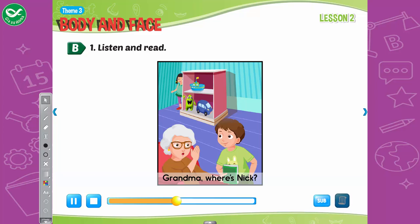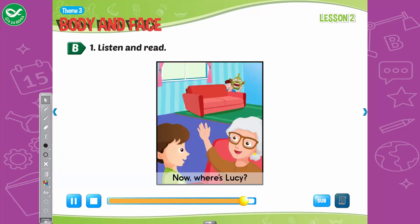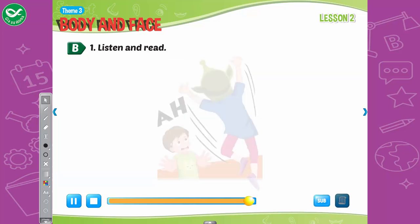Grandma, where's Nick? What does he look like? He has blue eyes. Look, he's there. Where's Alfie, Grandma? What does he look like? He has big ears and he's blue. There. And Jill, Grandma. What does she look like? She has short hair. There she is, Tom. Now where's Lucy? Boo!